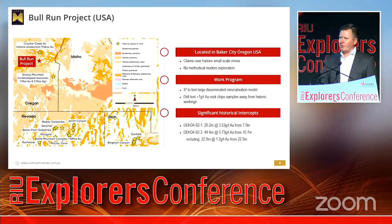And now for something that's very different to a lot of what you would have heard today. The Bull Run project is in eastern Oregon, right over on the border with Idaho. And what a lot of people forget is when we think of gold rushes, we think of Australia and we talk about towns of Kalgoorlie, Coolgardie, Bendigo, Ballarat, Hill End. When you go into Western America, you're talking about Sumpter, Cracker Creek, areas that had wonderful endowments of alluvial gold. The alluvials were mined by the old timers from the 1860s through to the early 1900s, where they quickly started to run dry.